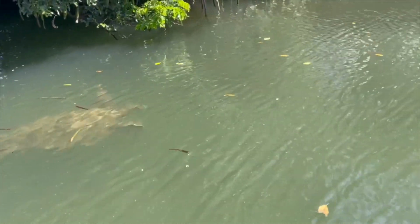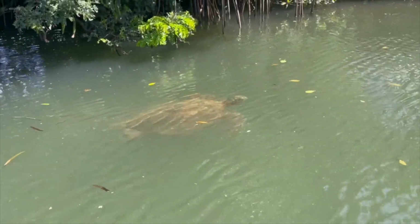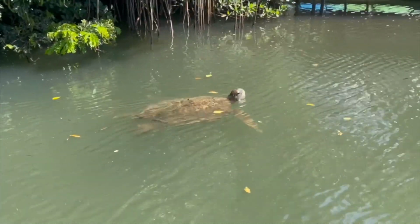It's a bit windy on the island today, so we decided the river would be a nice option. And we always love this river because of the turtles. Woo! Hey, buddy!